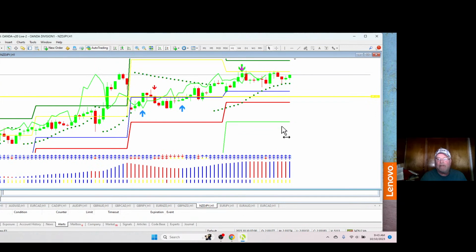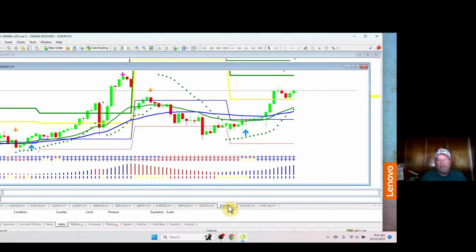New Zealand yen gone sideways. It's got potential to go up into here today. That was its resistance, it's now support. We closed above it, came back to it, and have gone back above it. So will we retest it again and head higher, or will we go higher first? In no man's land, that's what I call it, no man's land.